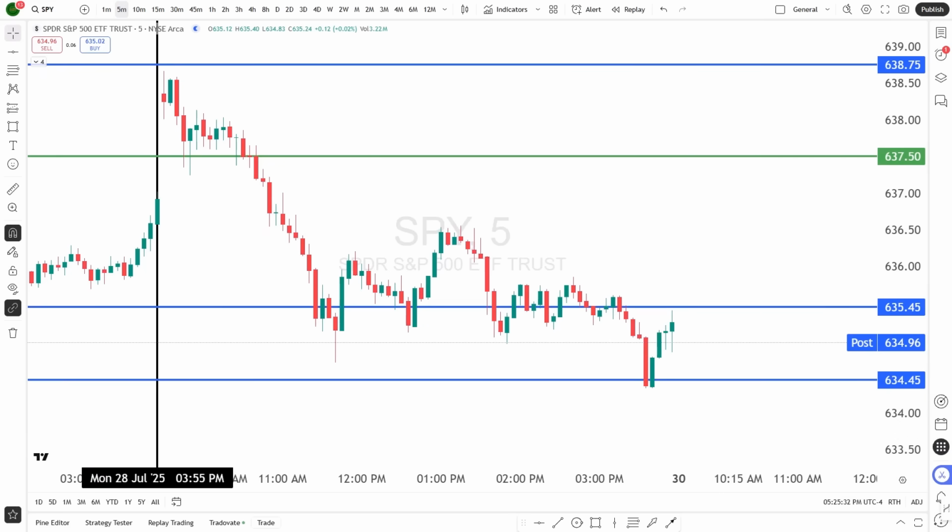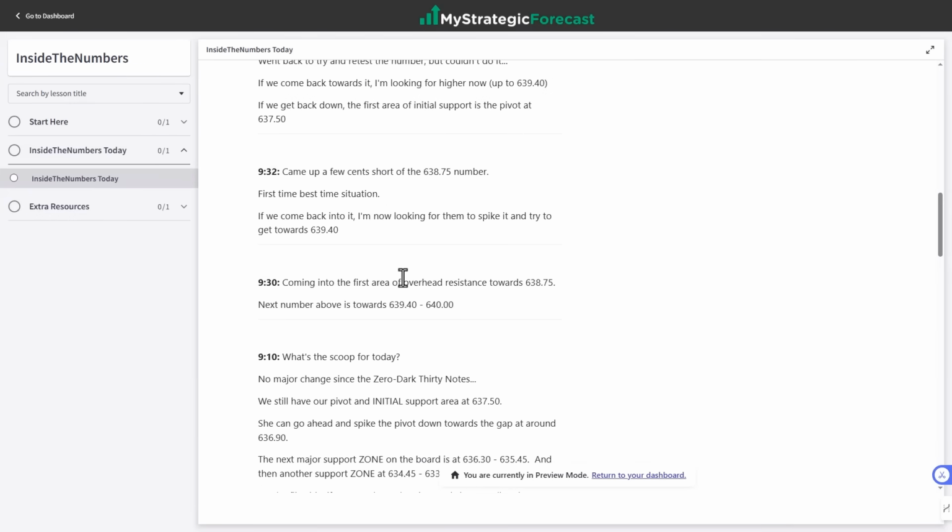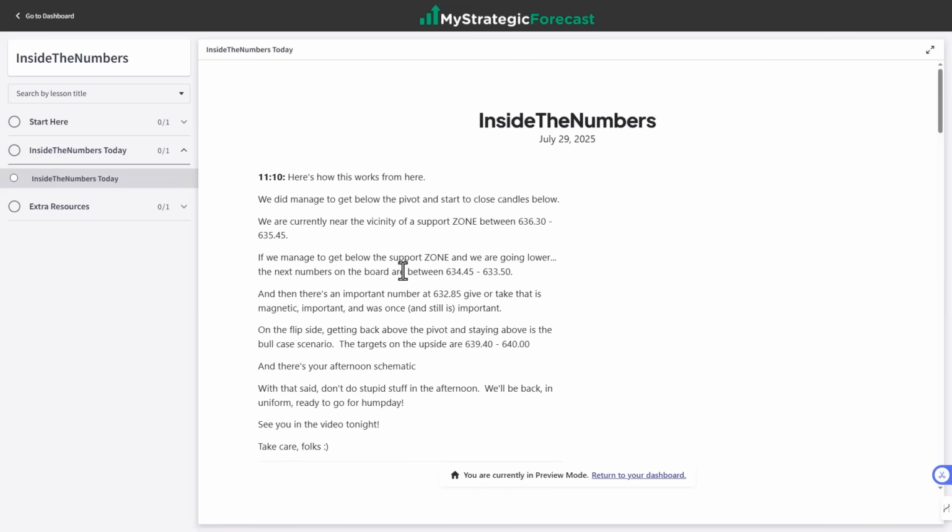We had the whole game plan laid out on the board well before the morning bell, and traders today in the live room and inside the numbers did manage to pick up some pretty nice trades today. A job well done all around the board. Pause the video, read the notes, and go back to the chart to double check the work. Everything that you need to be a successful trader.